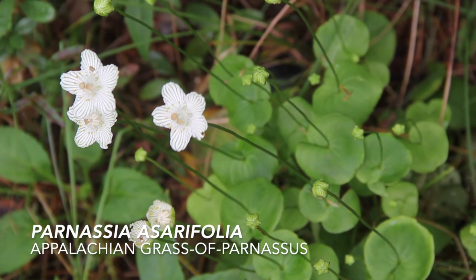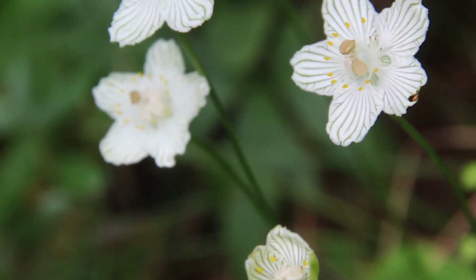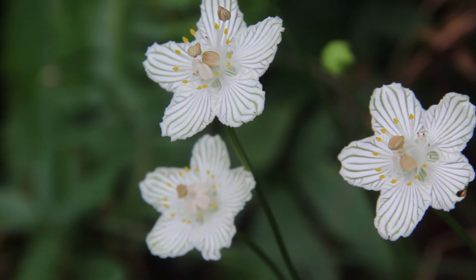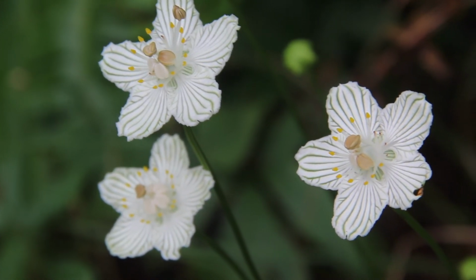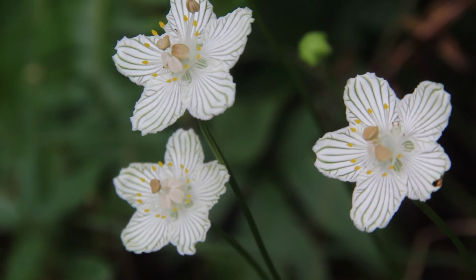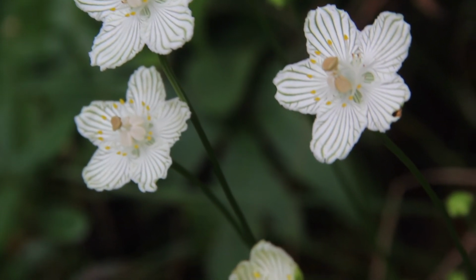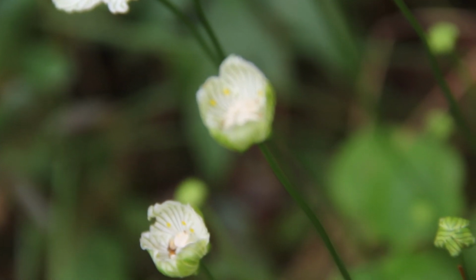And then the tall flowers, those stalks, are really beautiful, and they have these very common five-petaled flowers. And when you look up close, you can see that there's a deep venation to each of the individual petals that is also a green color, which I think is just a very beautiful and unique thing about this particular plant species.